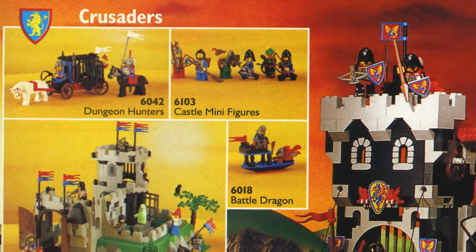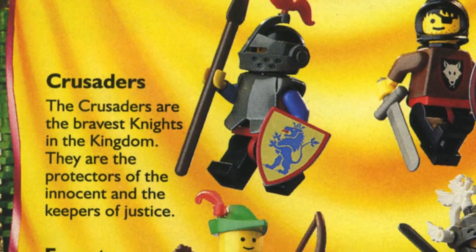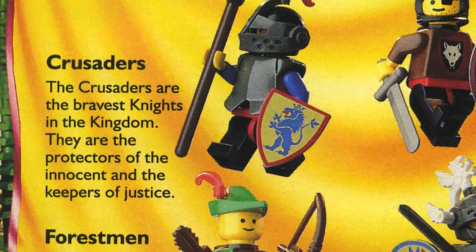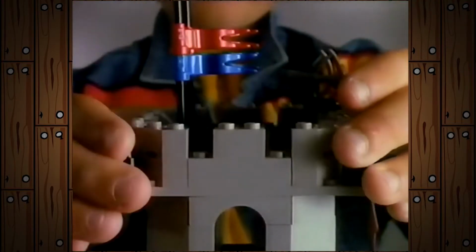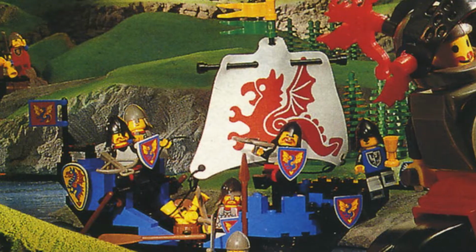The Lion Knights would be reorganized into the Crusaders, the bravest knights in the kingdom, protectors of the innocent, and the keepers of justice. According to a LEGO magazine, the Crusaders story would fade into history as they fought against the forces of the Black Knights, Forestmen, Wolfpack, and what remnants were left of the Black Falcons.